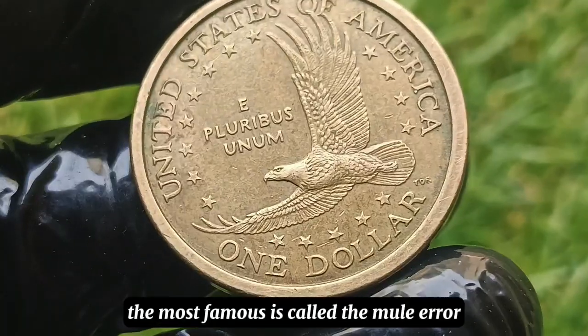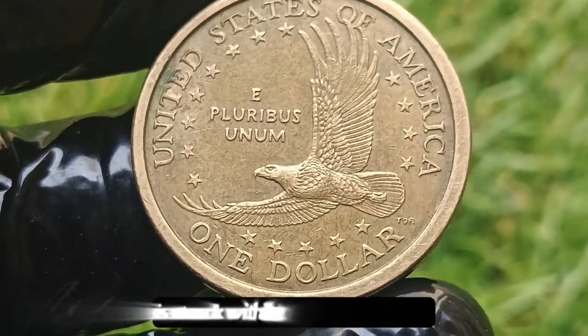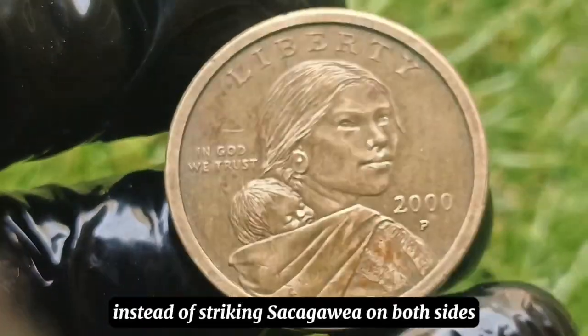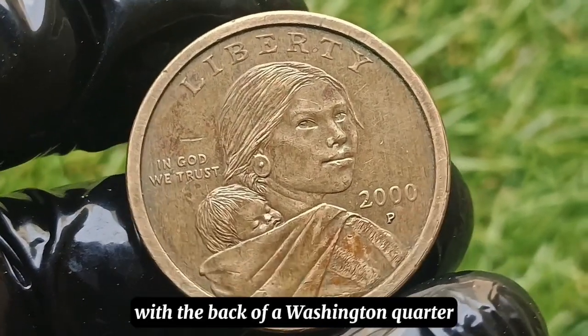The most famous is called the mule error. A mule coin happens when the front of one coin is struck with the back of another. That is exactly what happened in 2000. Instead of striking Sacagawea on both sides, the Mint accidentally paired the Sacagawea front with the back of a Washington quarter.